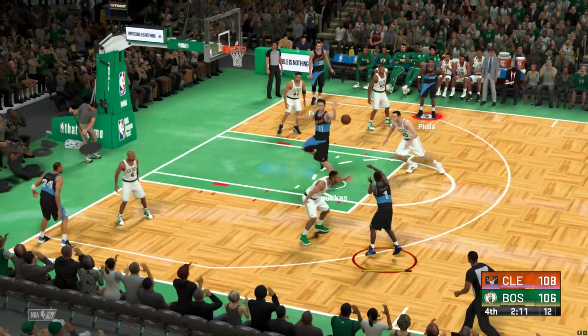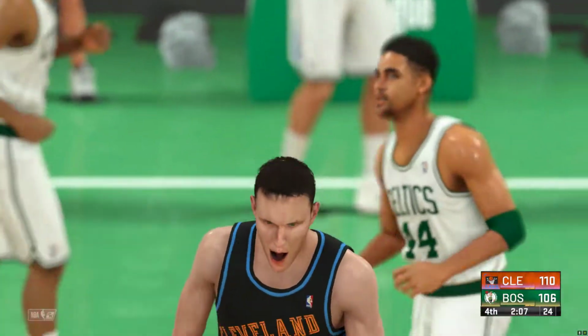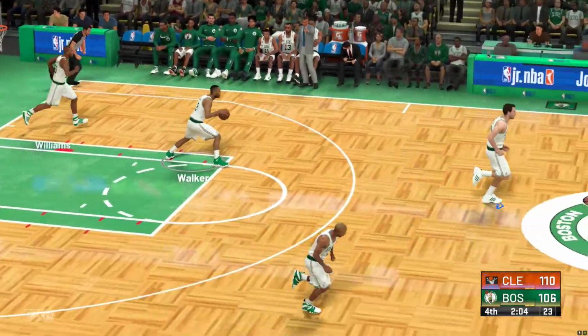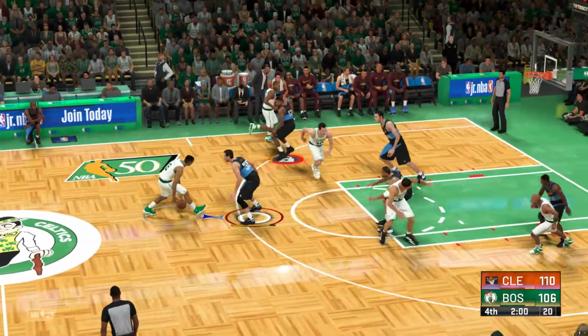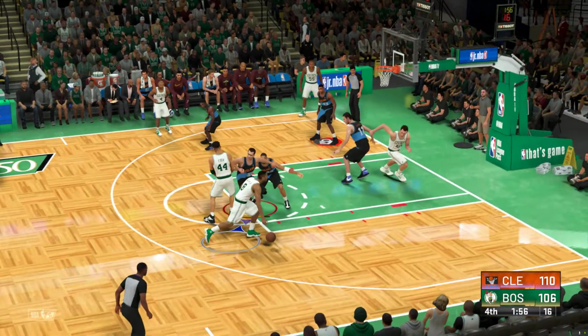Here's Brandon, guarded by Walker. Ilgauskas, good again. He's on tonight, 9 for 13 shooting. What a great shooting performance. His percentage is outstanding. They need a good offensive possession. Yeah, they've gone a long time without a bucket.